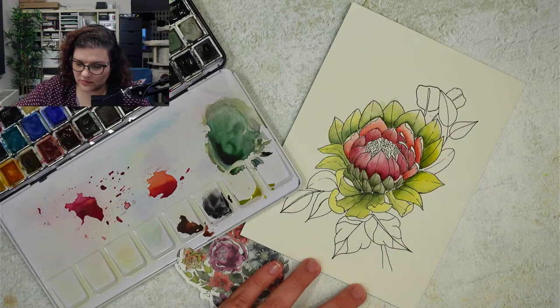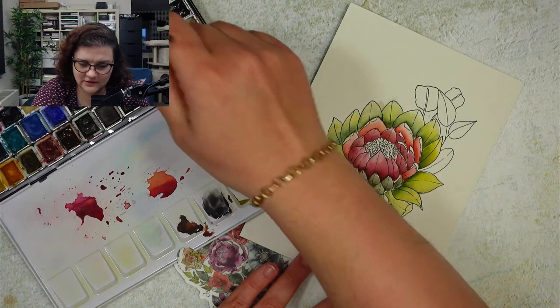Oh no, I want some paint gray. I want some different colors there.